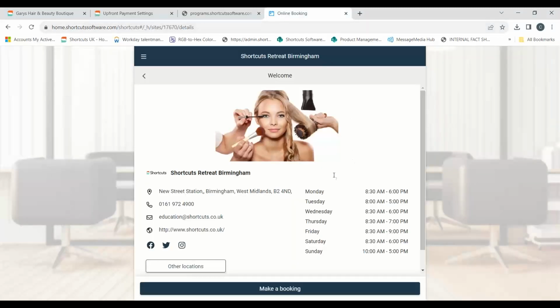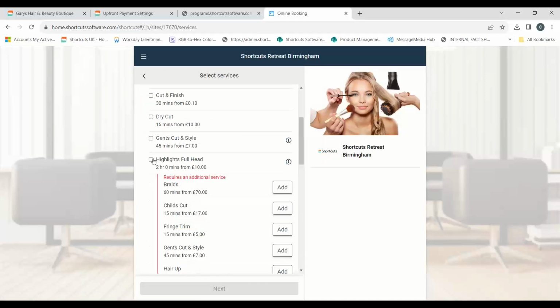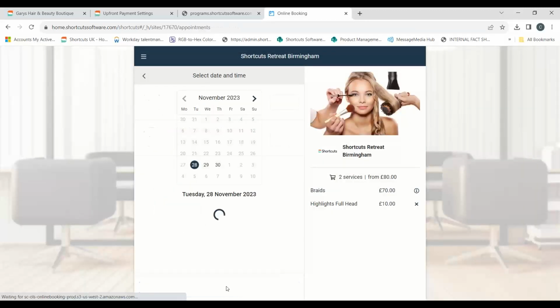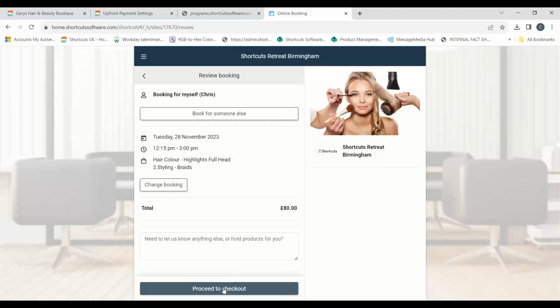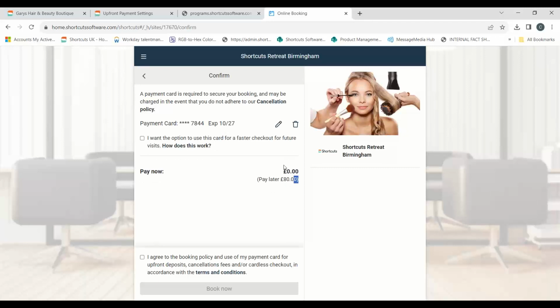All we're going to do is make a very quick booking. As soon as we get to proceed to checkout, it will tell me, oh, I didn't link it to that particular color, but you can then see how much is due to be paid. We can see pay now the X amount of deposit. And without paying that deposit, if it was applicable, you can't click the book now button. So it's a guaranteed way to increase your revenue. And that is our upfront payments.